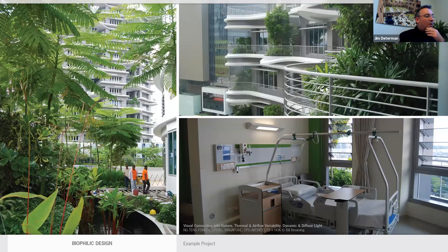And here's an example of the kind of result from that study. This is a project by HOK, CPG Architects in Singapore. But you can see outside of every hospital window, there's going to be a view to nature.